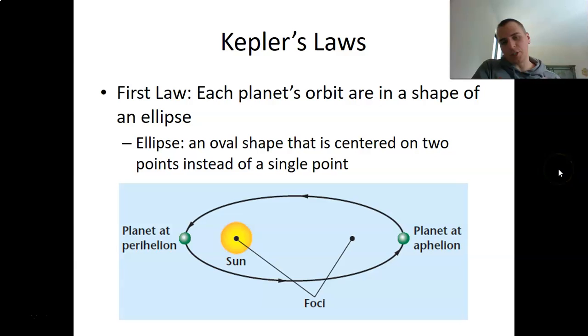Okay, Kepler's laws. There are three big laws of planetary motion that an old dead white dude named Kepler came up with. They're all really important. The first law is that each planet's orbit is in the shape of an ellipse, not a circle. An ellipse is an oval shape that is centered on two points instead of a single point. Most people just know this as an oval. The first focus, or the first center point, is the sun for any of our planets' orbits. The other focus is this kind of invisible spot.